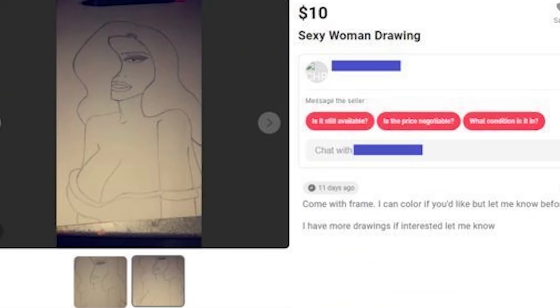$10 for a sexy woman drawing? Ooh, that is a sexy woman. Come with frame. I can color if you'd like, but let me know before. I have more drawings if interested, let me know.